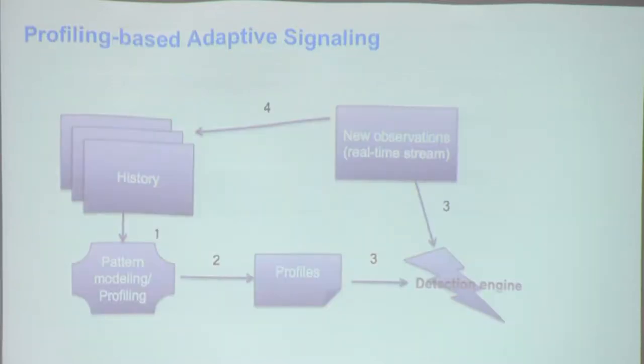So at the end of the day, the solution is supposed to be the combination of both of those two categories of methods.